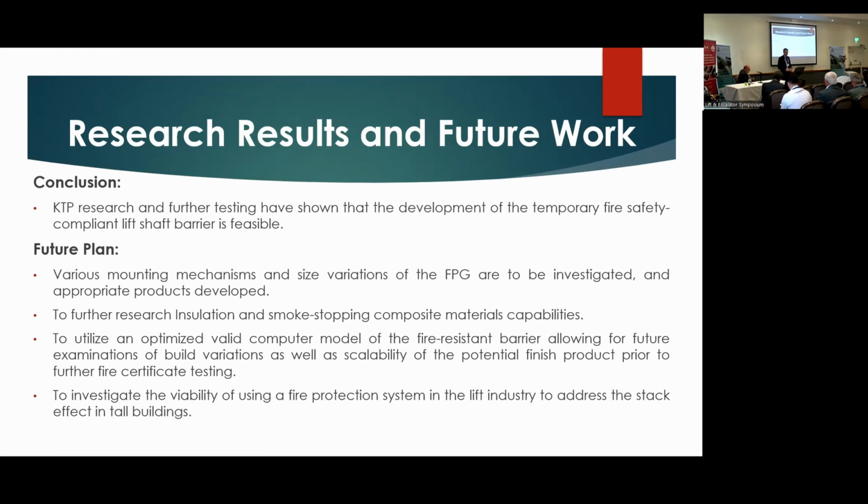The product is lightweight, strong, and durable, thanks to the composite material and steel frame. The plan for the future is to further investigate the composite materials and develop different mounting mechanisms as well as size variations to meet industry needs. This will include further weight reduction, insulation properties, and smoke stopping capability of the gate itself.